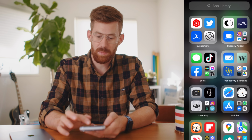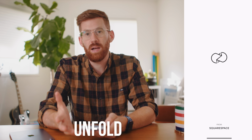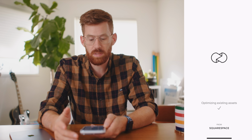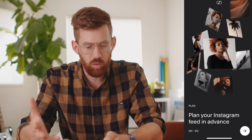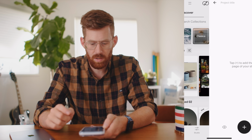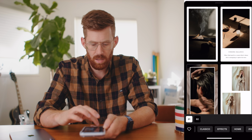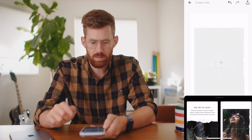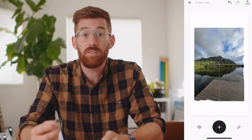One that I use all the time, and I even pay for the subscription for it, is Unfold. And this is how I do different layouts for Instagram stories or sometimes Instagram posts. It's now owned by Squarespace, which is kind of interesting, but basically it gives you a bunch of different templates. It can make it look like you've got a film frame. So let's say I was doing a story and I just want to punch up a photo a little bit. I could give it a, let's say, paper background, and it looks like it's folded on a sheet of paper, and it can just add a little texture and flavor to your post.